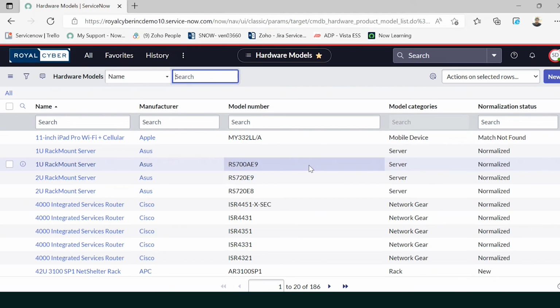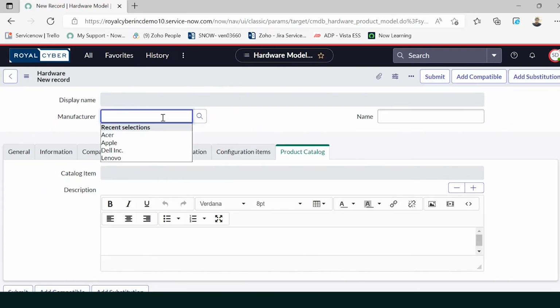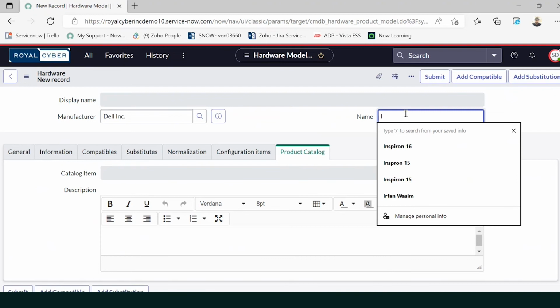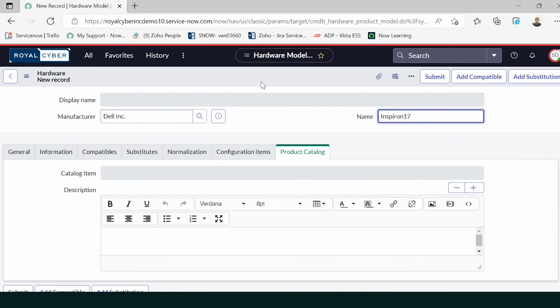We are going to create a hardware model. In the real world, the data comes through discovery or an import system. I am creating it manually to show you the normalization process. So I'm just going to create a manual hardware model here. I'm clicking New, selecting a value like Dell, putting in the name, and clicking Save.